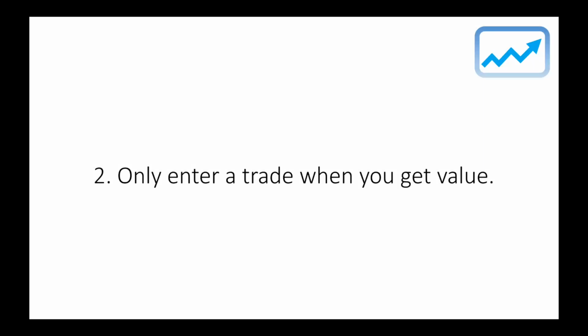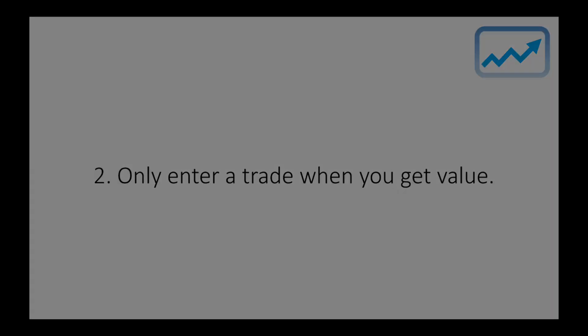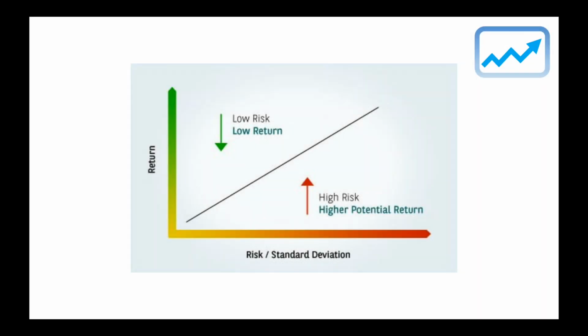Number 2, only trade when you get value. So what do I mean by this? Basically, you should only trade when your risk versus reward ratio is looking positive. So always be aware of what your downside is, i.e. your potential loss versus your upside or your gain.